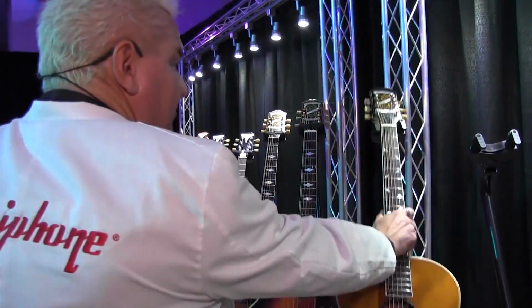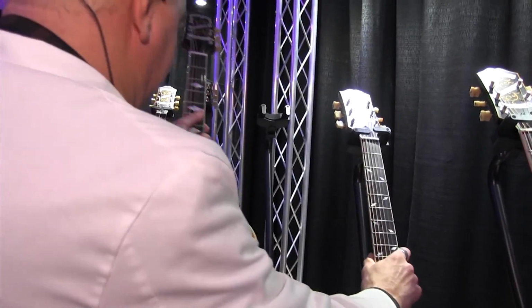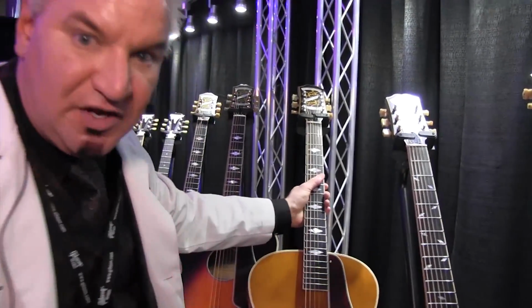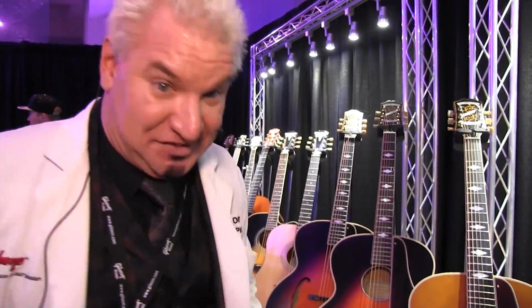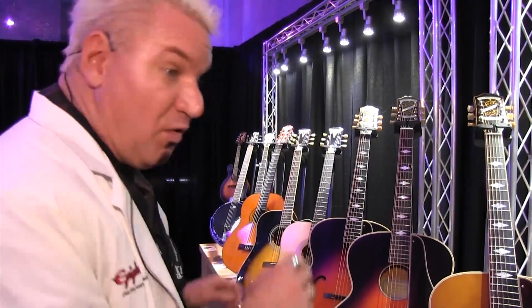So, I got them mixed up, look at that. Put them on that one, this one goes on this one. So that's the Masterbilt Century Acoustic Electric Collection. There's 10 models all in all. You've got 10 choices. You'll love them. There's one here for you.